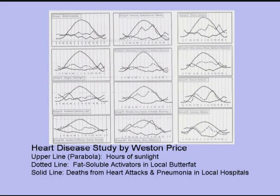Dr. Price did a fascinating study where he looked at samples of local butter all over the northern hemisphere and compared the levels of fat-soluble activators with deaths from pneumonia and heart disease in local hospitals. And he found an inverse relationship everywhere he looked. In other words, when the activators were high, the deaths went down. And when the activators came down, the deaths went up. And he found this pattern all over the country, even in Canada. So his theory about heart disease was that it was caused by a lack of the fat-soluble activators in foods like butter.